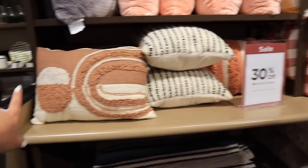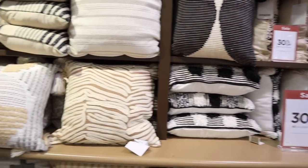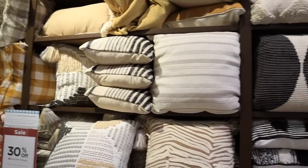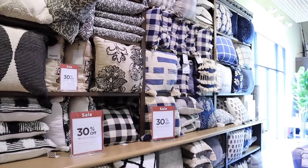Accent pillows are 30% off right now. So this one is definitely a winner. A lot of geometric pillows, very bohemian style, in all sorts of colors and patterns.